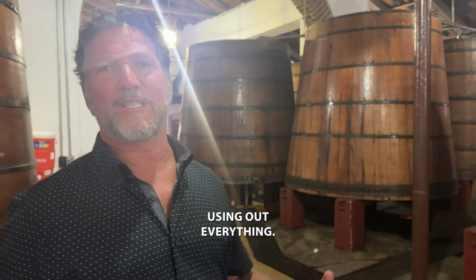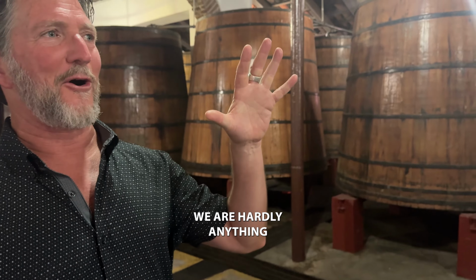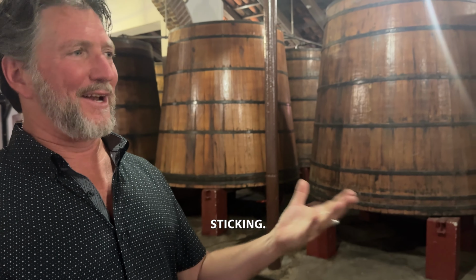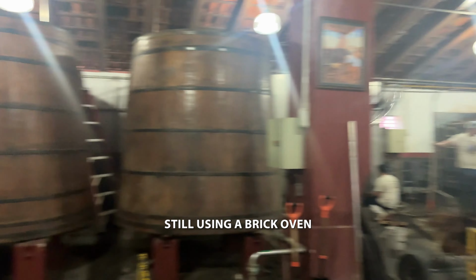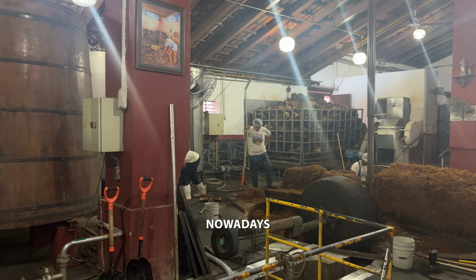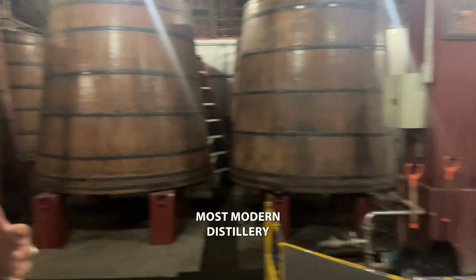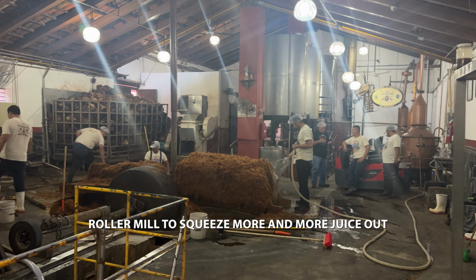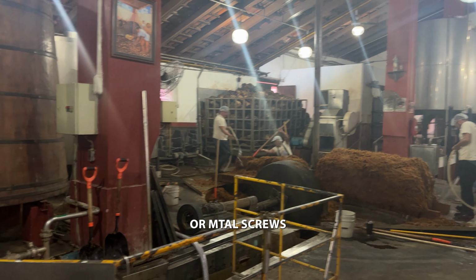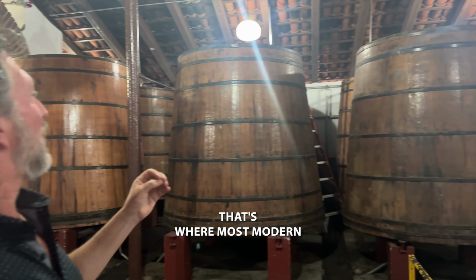The majority of the distilleries nowadays are using more modern, industrial, more efficient methods. We are horribly inefficient, sticking to the roots. Most distilleries nowadays are using an autoclave pressure cooker or a diffuser, where we use a stone milling wheel. The most modern distilleries use a metal-on-metal roller mill to squeeze more and more juice out. We still use wooden fermentation vats.